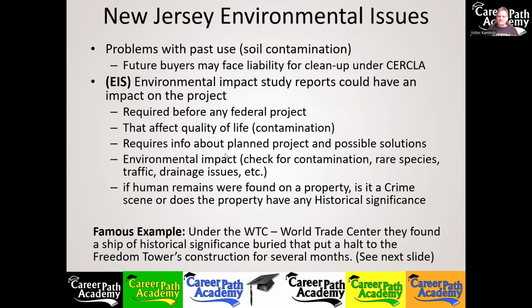It's not part of the EIS study. It's just if you happen to come across human remains, these types of things would also affect your project here. Now, one famous example of this is, did you guys ever hear of that ship that was found under the World Trade Center? After the towers were taken down in the terrorist attack, they were cleaning up the old parts, and underneath the towers, four stories down, they had parking lots.